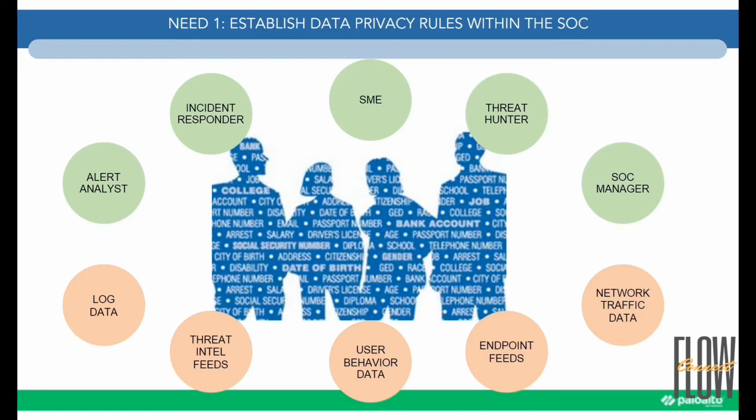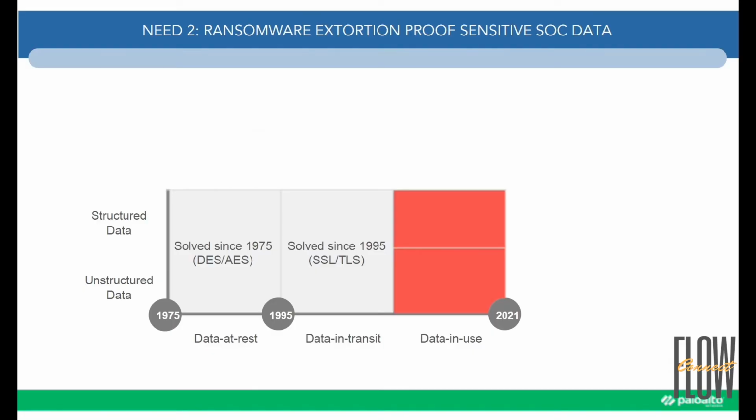The second one is the current trend of ransomware extortion. In the past we were happy with just encrypting the data at rest. So you have file system encryption, great, that was good enough. And then at some point we found that file system encryption is not sufficient. We need to also protect it while it is in transit. So TLS came, that's also great.